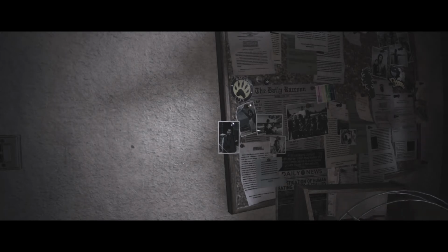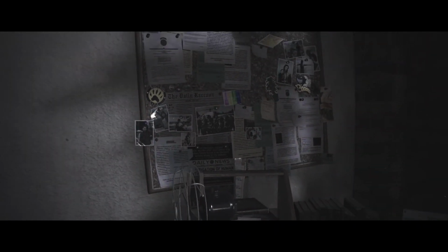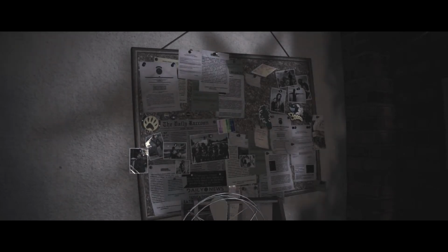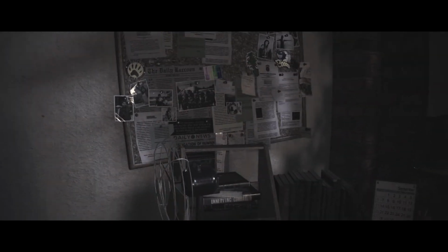Looks like she's got a bunch of different photographs here. Probably a vacation and things to go after with the Daily Raccoon. Some RPD stars. We got a big bomb there in color of a color cartoon. She is a fan of dogs, and a bunch of daily news articles here.